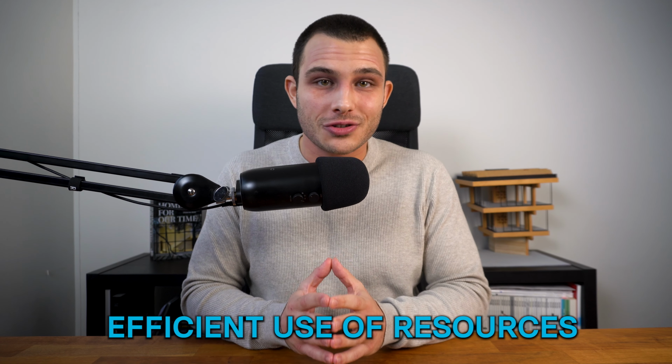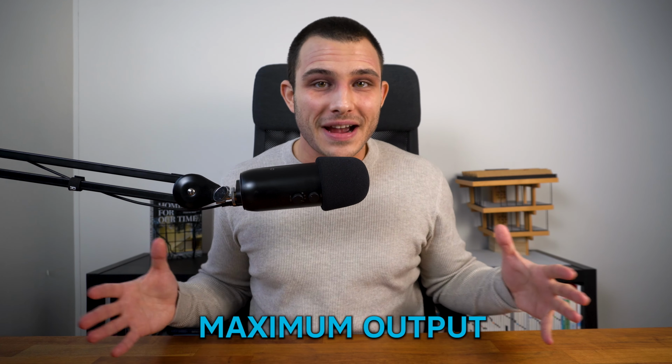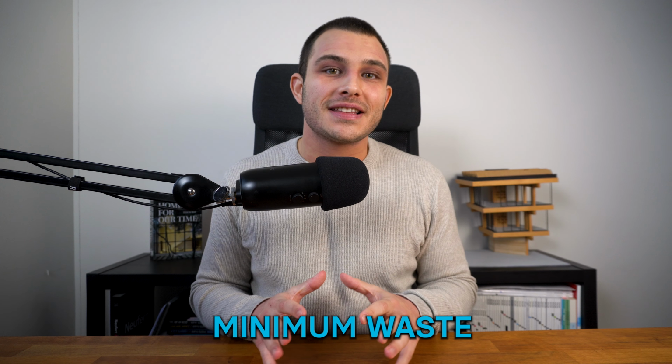It's not just about using new materials or techniques, it's about a fundamental shift in mindset. Architects are tasked with designing not just for today, but for a future where resource efficiency is crucial. One key lesson from LED technology is the efficient use of resources. LEDs maximize the output while minimizing waste, a principle that can directly translate to sustainable architecture.